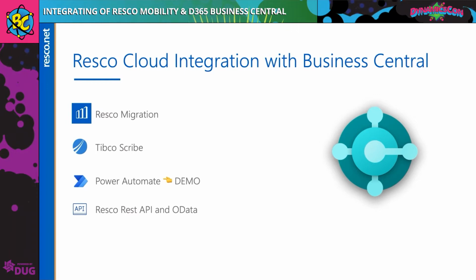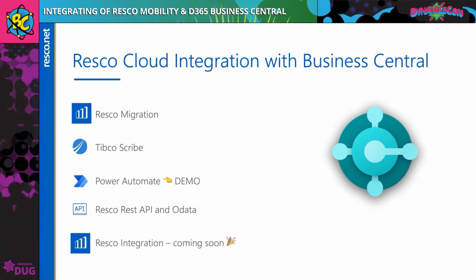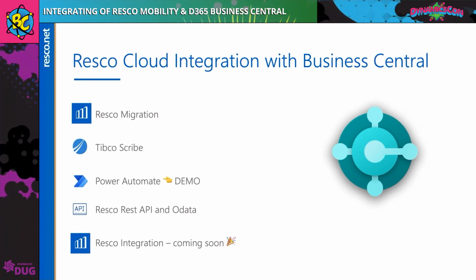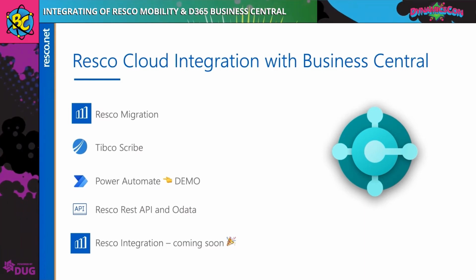That's it. Today, I would like to also inform you about an upcoming new feature in Resco Cloud. It is the direct integration of Business Central with Resco Cloud without any third-party service needed. We will come with this feature later this year.